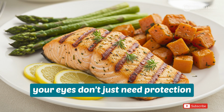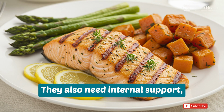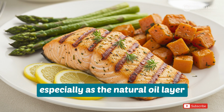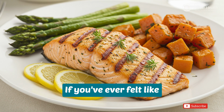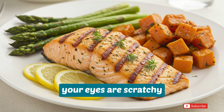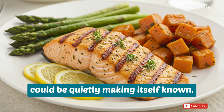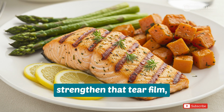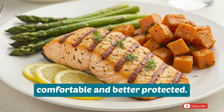Here's the thing. Your eyes don't just need protection from the outside world. They also need internal support, especially as the natural oil layer that keeps them moist can begin to thin out with age. If you've ever felt like your eyes are scratchy or more tired than they used to be, dry eye could be quietly making itself known. Omega-3s help strengthen that tear film, keeping the surface of the eyes comfortable and better protected.